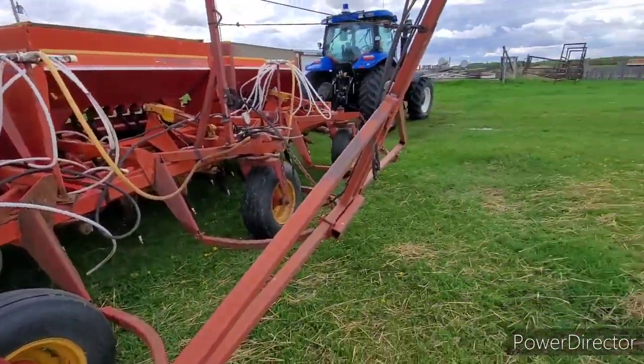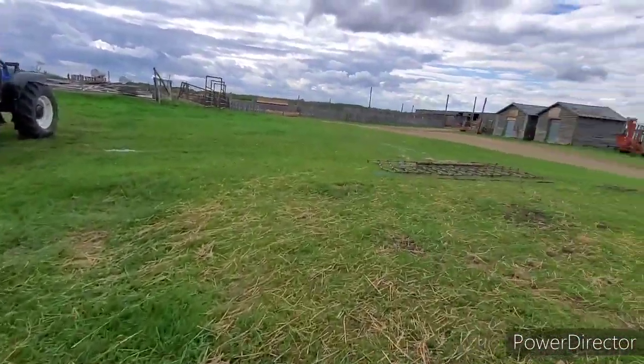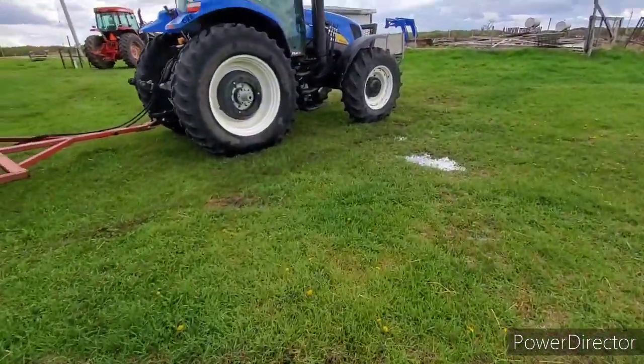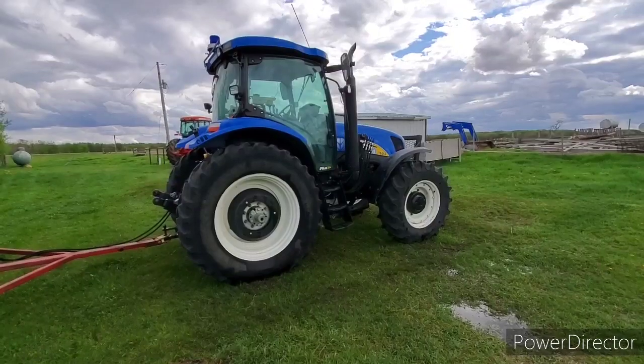Anyways, with that, guys, she's all cleaned up. When I go to do the oiling and the greasing, I'll bring you back for that one, but that'll be another video for another day. There's Big Blue again.